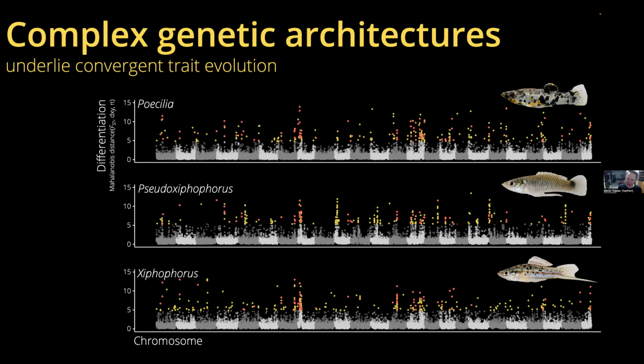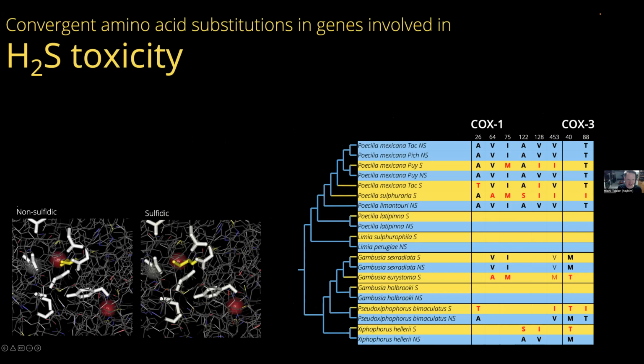And the only place where we really see a semi-consistent signal of convergent evolution at the level of the genome are our toxicity targets in the mitochondrial genome. So this is again COX-1 and 3, two of the subunits of the toxicity targets. And you can see across these different lineages, we see multiple convergent amino acid shifts. Again, they're not universal though. There's plenty of lineages that do not have any of these substitutions. And then there's plenty of lineages that have unique substitutions as well.